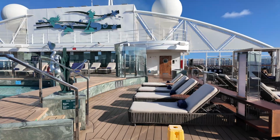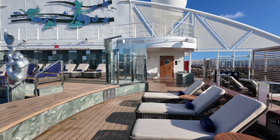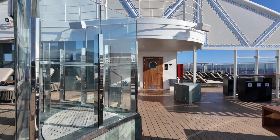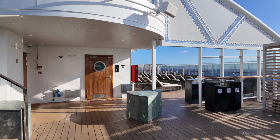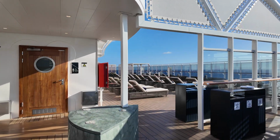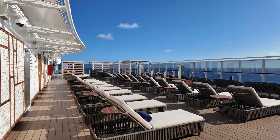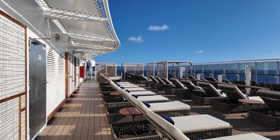So you have a nice sized pool here up on deck 20. Plenty of showers around to shower off before or after your pool session. Just note you can't access the rest of the ship from the outside decks here. You do have to go back inside into the Yacht Club to exit and visit the rest of the ship.